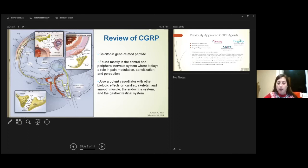Luckily, that has not played much of a role with regard to when we antagonize it. It doesn't seem to cause any issues with these other body systems, but it's certainly something that they looked at and continue to monitor. If you take a look at this graphic, we can see the few ways that CGRP specifically plays a role in pain and how antagonizing it is helpful for pain. So first we have that it can block neurogenic inflammation. We know that inflammation plays a big role in pain. So by blocking CGRP, we are blocking that inflammation and targeting pain that way.